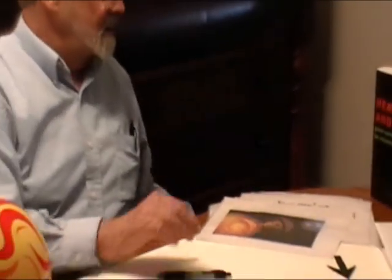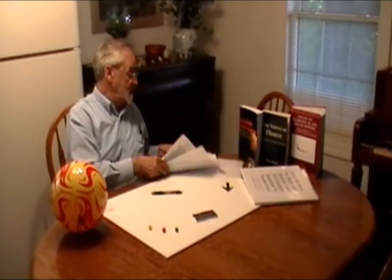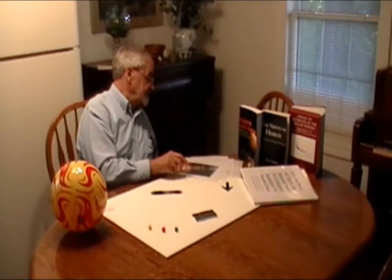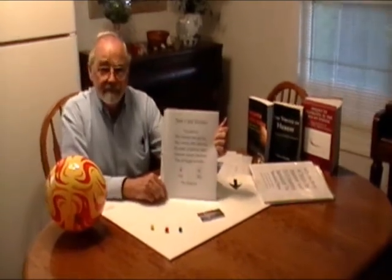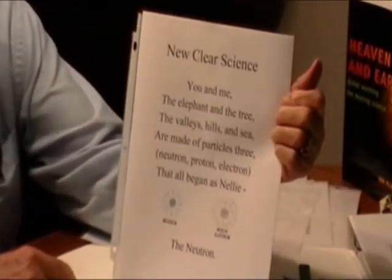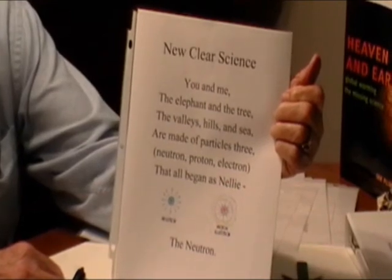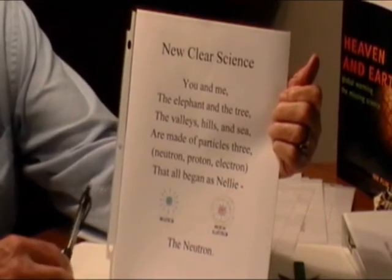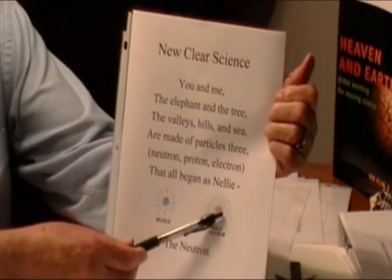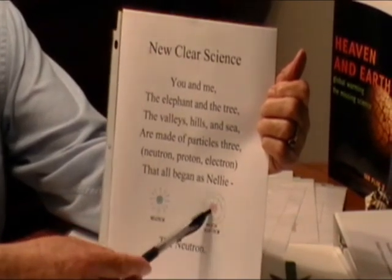So in conclusion, let me go back to what I told you at the first of this talk. And that is that you and me, the elephant and the tree, the valleys, hills, and sea are made of particles three. That's the electron, the proton, the neutron, that all begin as Nelly, the neutron. So this is what started it all.